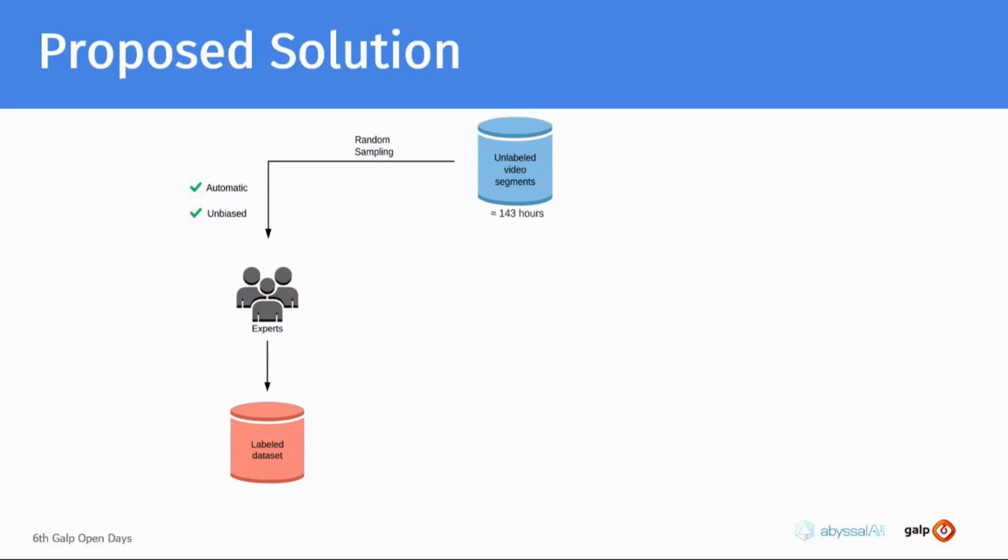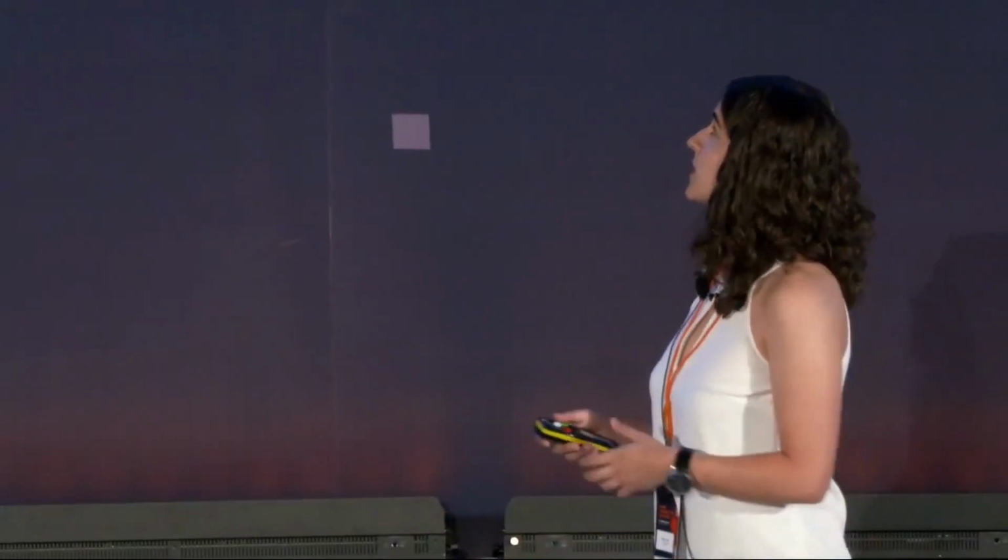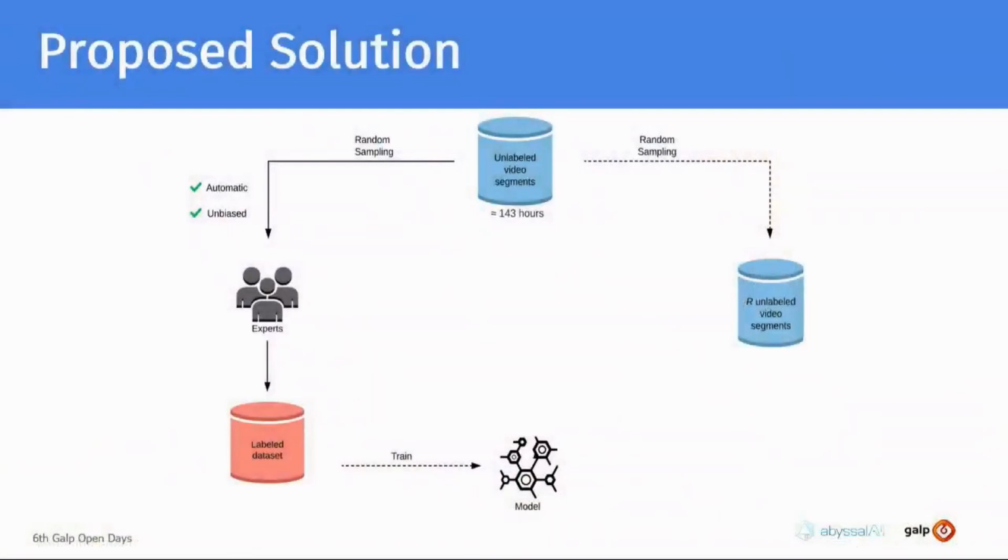Once we have labeled data, we can train our first model and we can start to apply active learning. So we would like our model to look at all these frames that are unlabeled and tell which ones are the best to annotate next. But because there are a lot of them, it will take a lot of time to run on all these segments. So we propose to use random sampling and select just a subset of these segments. And now our model will run on these segments. Its job is basically to rank all the segments and then tell which are the K top segments that are most relevant and that we should annotate next. This is an iterative process. So the model is always trained on the most recent data set, so that the most recent examples that have just been added are taken into account in the next decision.